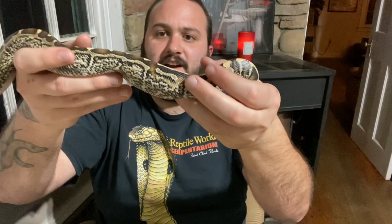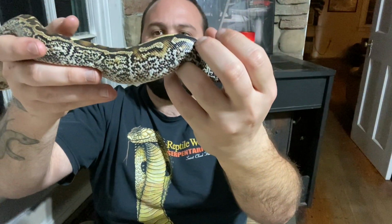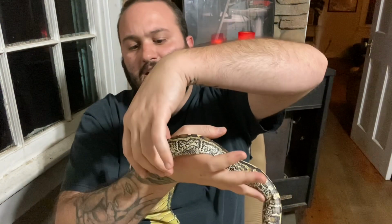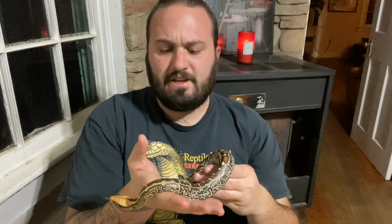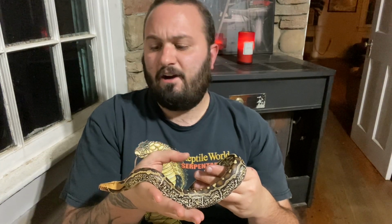Now you can see right about there, there's still a little bit, now I'm holding so it looks exaggerated, but there's still a little bit of food in her system she's digesting. She ate Sunday night, today's Wednesday night. So it's been 72 hours that she's been digesting. So I'm not overly concerned handling her a little bit right now. And obviously I'm just trying to be as gentle as possible. But typically I give them at least that much time before I handle them. I just thought she was a good candidate right now.